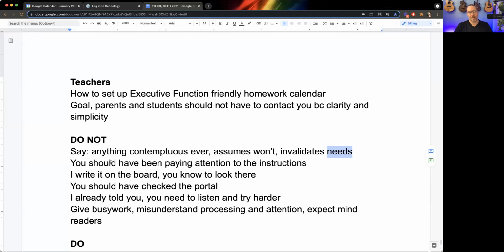So don't do that. Don't say you should have been paying attention to the instructions. I write it on the board. You know to look there. You should have checked the portal. I already told you, you need to listen. You need to try harder. And do not give busy work, and do not misunderstand processing and attentional challenges, the legitimacy of them, and do not expect families and kids to be mind readers. So those are the don'ts.